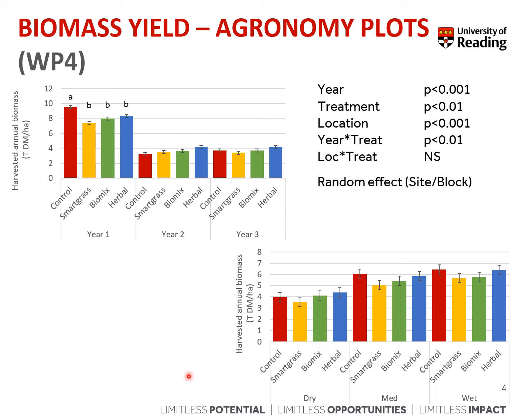If we look at all of the years but look at the different sites, so the dry, medium and wet, you can see that the dry site yields lower than the medium and the wet sites, and that first year pattern of perennial ryegrass doing slightly better is evident in that plot, because we're not taking into account the year difference there.